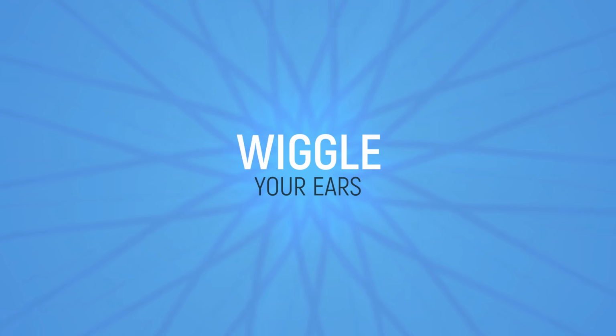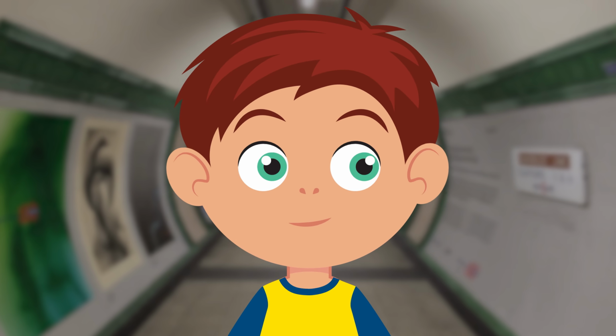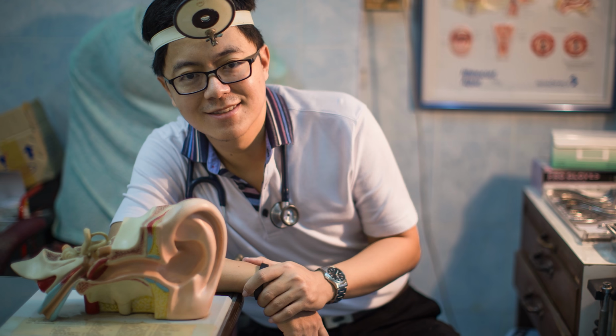Wiggle your ears. On the other hand, this party trick is something that you've likely spent countless occasions trying to perfect. Wiggling your ears has always been that one impressive trick, but also that one that makes you look more than a bit strange if you try and fail to do it. You'll know at least one person who can do it, and they'll take any opportunity to wiggle away for anyone who happens to be nearby. But fruitless practicing doesn't seem to pay off for a lot of people. The reason for this is down to science.